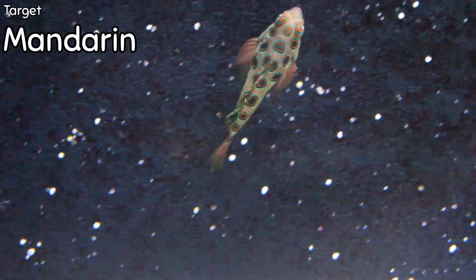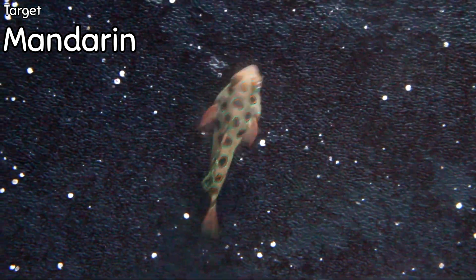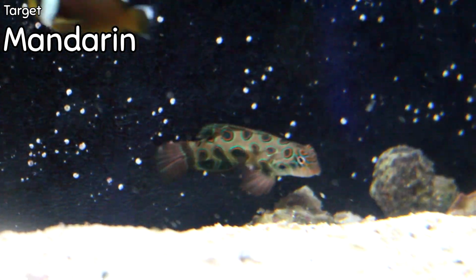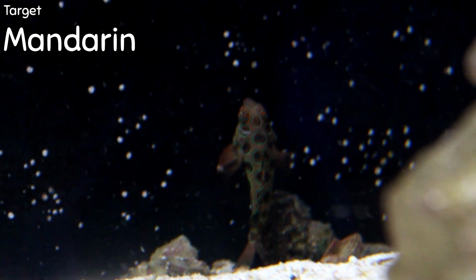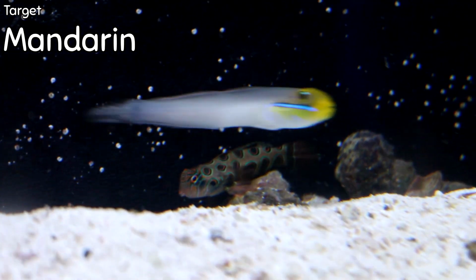Something that makes these guys pretty difficult to take care of, so we do like to say you should be an expert or at least an advanced aquarist if you want to try any type of mandarin gobies because of the diet. So mandarin gobies eat copepods, which are tiny, almost microscopic phytoplankton in the water column, and that's going to be all they eat. Very rarely do you ever see one transfer over to frozen food.